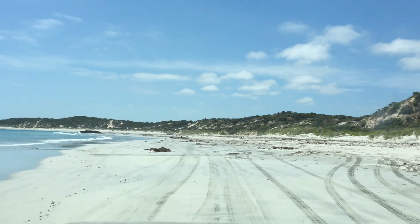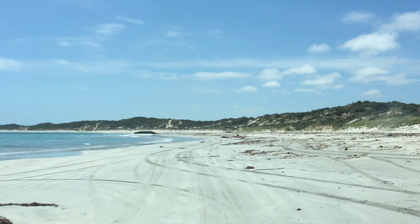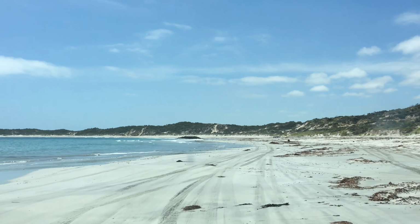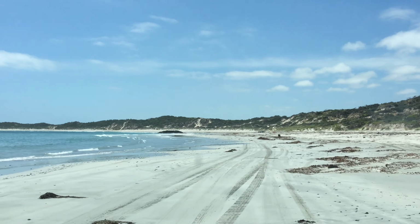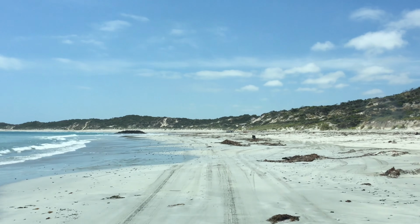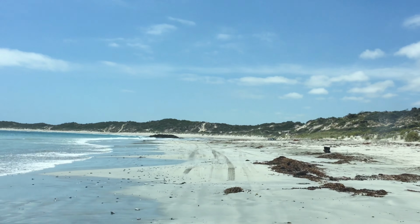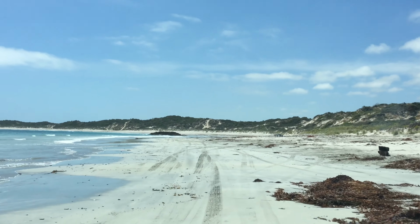And yeah, down by the water on the firm sand, of course it is quite firm. You can see all the tracks everyone's been driving. Even going up the beach, not too bad. It's not too steep. There's a lot of weed though, so you've got to be careful of that. We're just cruising back towards the lighthouse, so we'll show you the run along the beach.